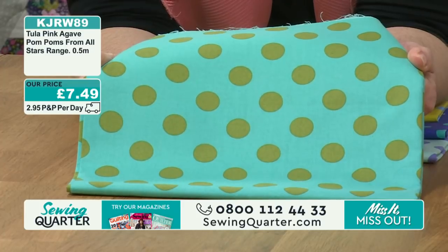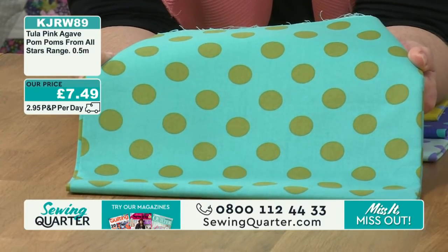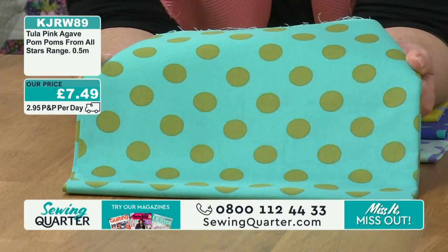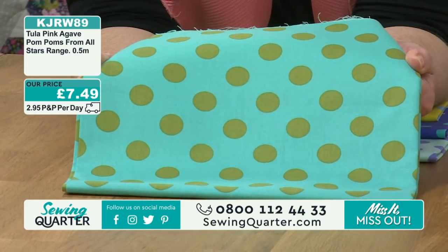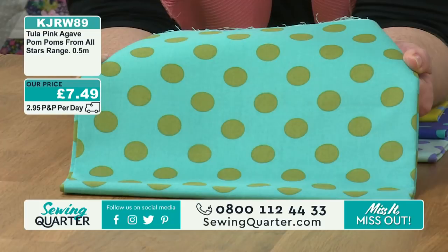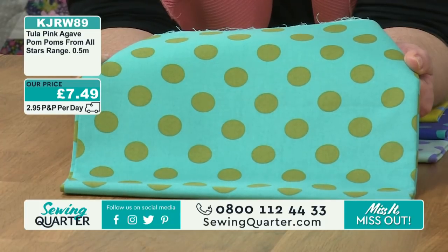Have you got this one, Producer Hannah? Oh, I could see you with this. Yes, this is your agave Pom-Poms, and this is $7.49 per half a metre. Currently 5 meters of this in the company. Now with Tula, she'll bring out a new range and we'll move on to that. She only does 1 print run, so when it's gone, it's gone. This is all we have left, is 5 meters.